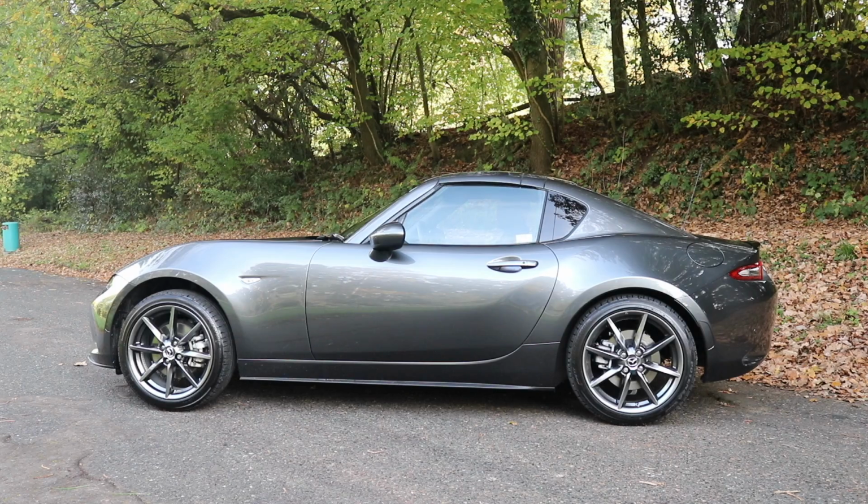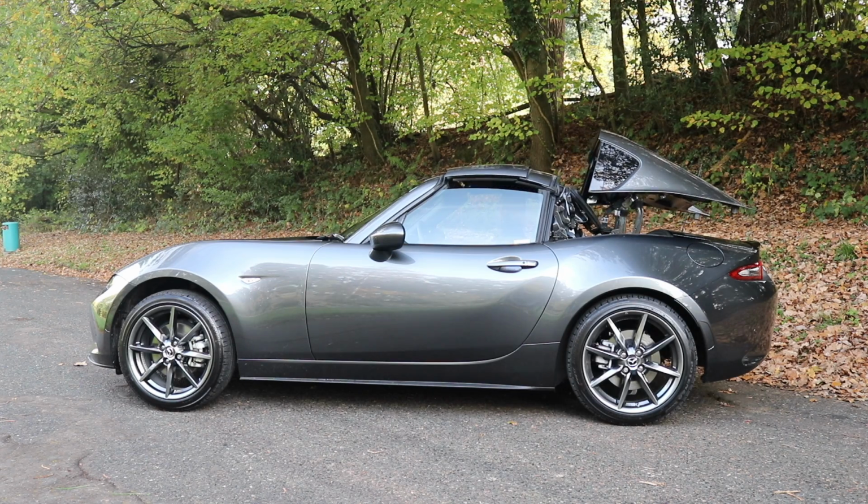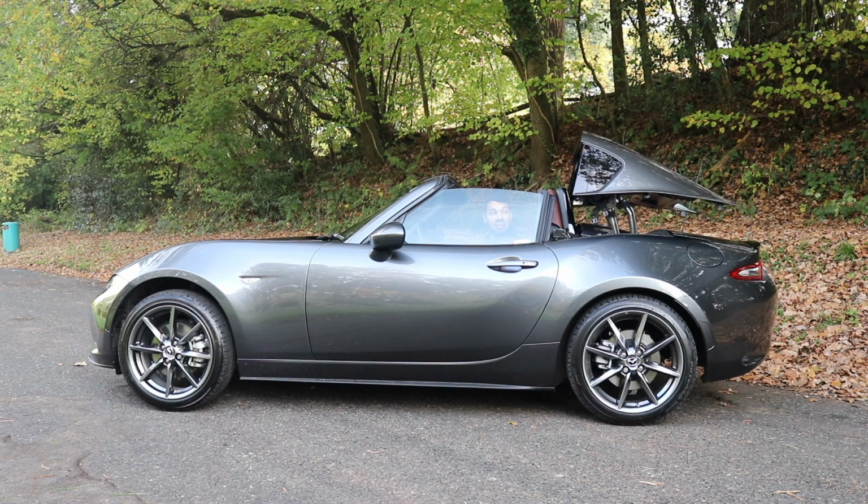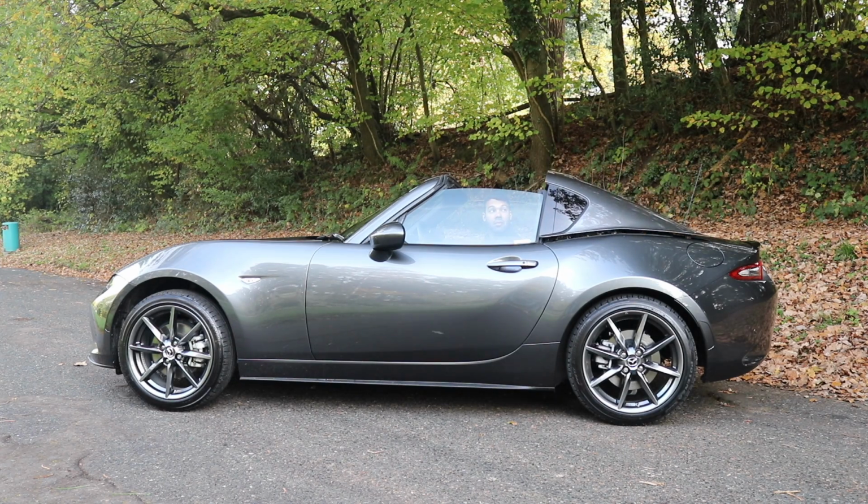This model is the RF, of course, meaning that you get the hardtop, which folds away really nicely, and it does make this car look really, really smart, especially in this machine grey paintwork. It does add a bit of weight low.